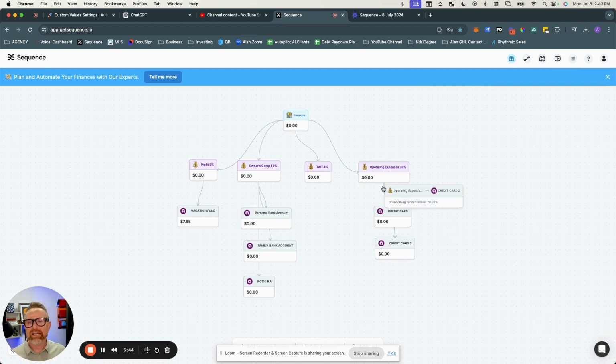So again, all I'm trying to do is open your mind up to the fact that there are great tools out there that are inexpensive that can help you get ahead by making sure that all of this stuff is not even something you're worrying about. You just have to look at what's in your bank accounts and you can see what's actually there. It's already separated out for you.